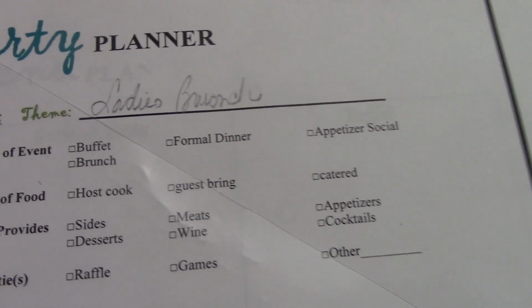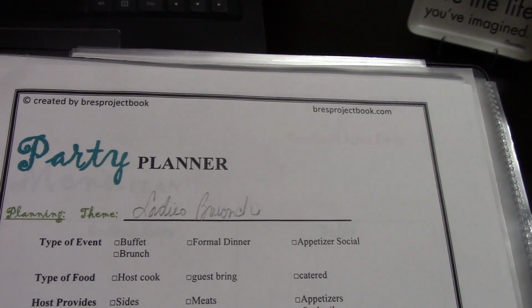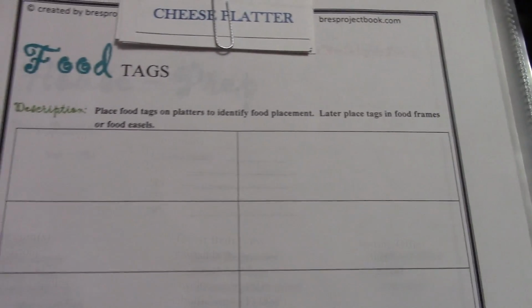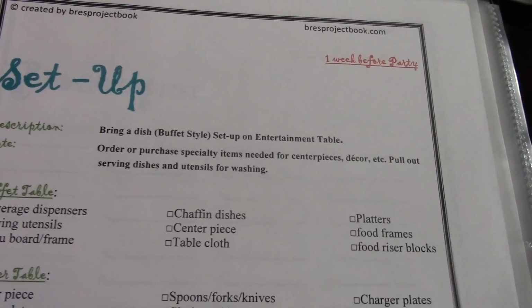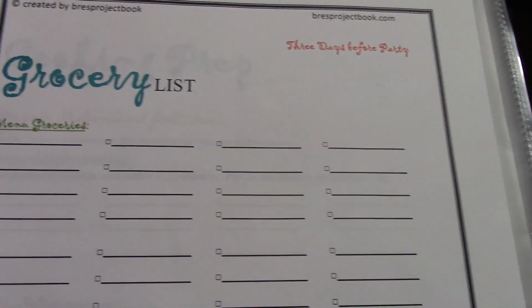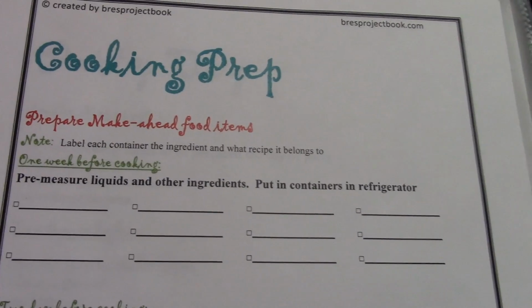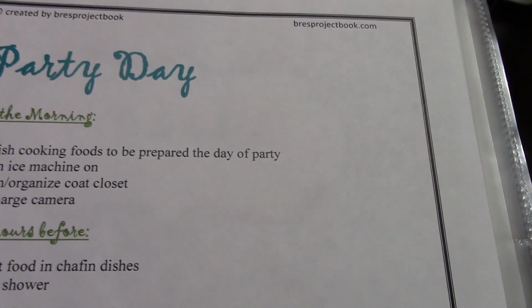It is created especially for large parties and guests. There is a menu plan section, a template for my food tags, a house preparation section. It also has a setup section for my buffet or table settings, a grocery list section, party essentials list, a cooking prep section, and lastly, a party day scheduler.